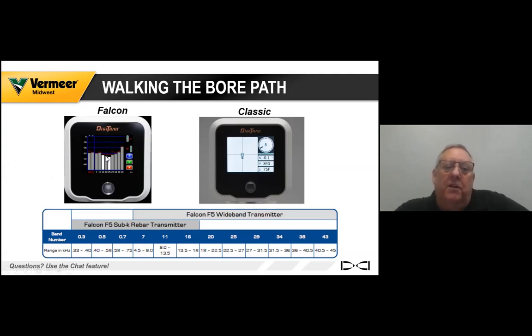We're actually scanning all these 9 different bands, and we're looking for the best band inside that area. Now, if you look down here on the bottom, 0.03 kilohertz all the way to 16 kilohertz is our rebar transmitter. That's one specific transmitter that we use just for rebar situations. If you've got to use it for other things, you can put it in band 16 and it works just fine. But if you want a standard wideband transmitter, that goes from band 7 to band 43. That one has a little bit wider range, and also goes to 100-foot depth. The rebar transmitters are good to around 50 feet, depending on what band you're in.